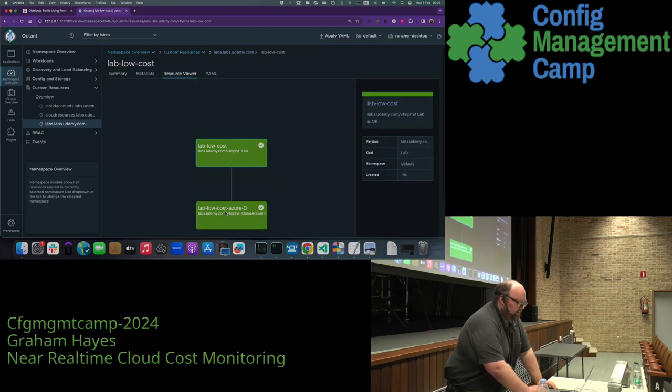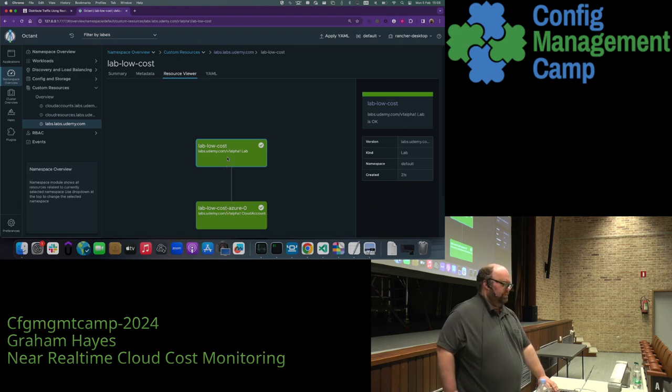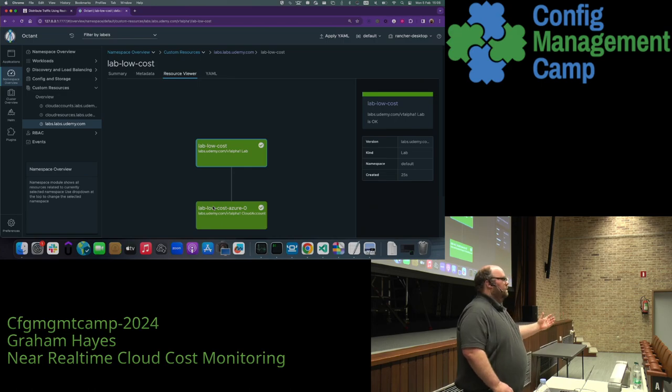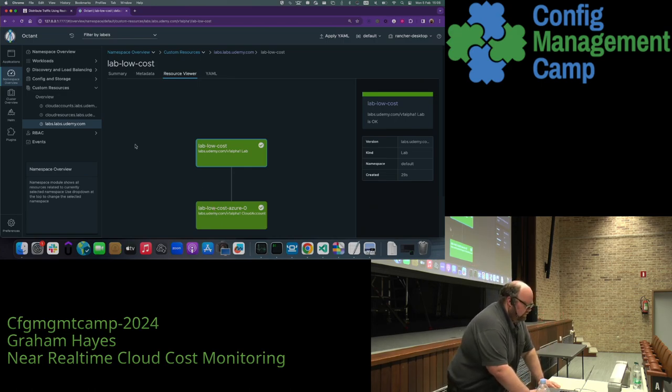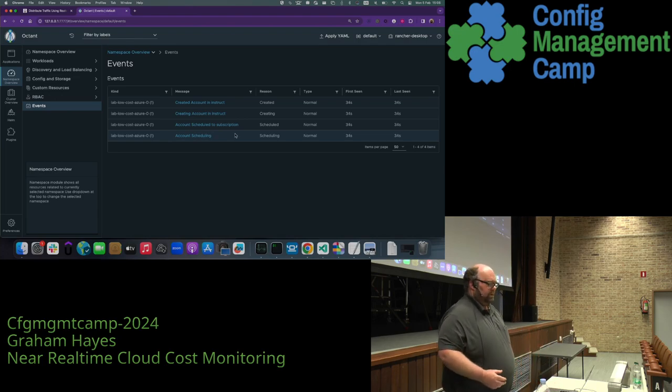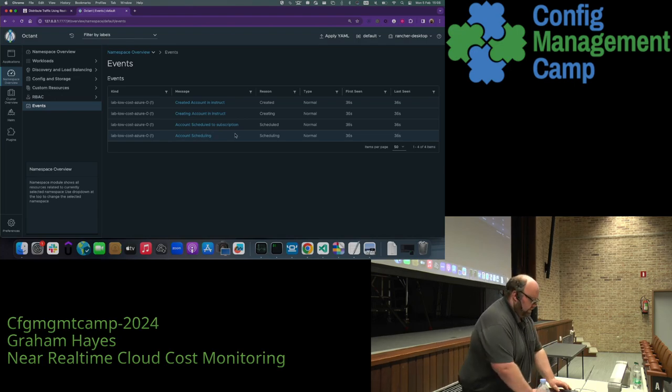But we can see that when this was provisioned, we went off and provisioned a cloud account with one of our providers. We use a couple of providers for different cloud accounts. And we can see in the events, we decided where to schedule it, where to create it. So we created the account.